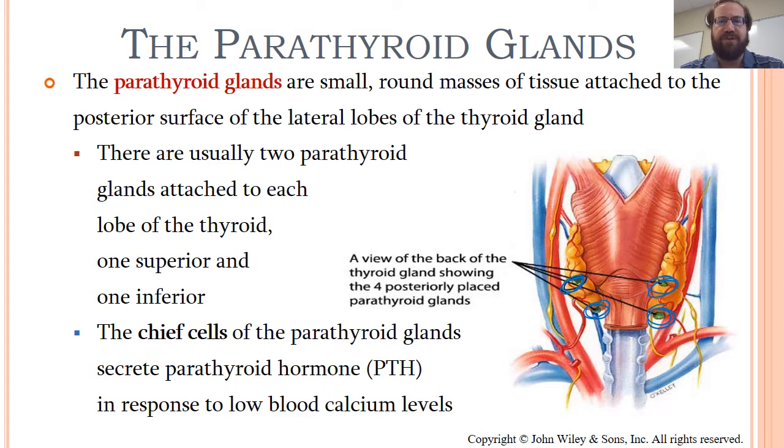That's kind of a sad way to discover something, but they went back and tried to figure out what it was that the patient was missing. And it turns out that the chief cells of these parathyroid glands secrete the hormone parathyroid hormone, or PTH for short, in response to low blood calcium levels to help you maintain your blood calcium.